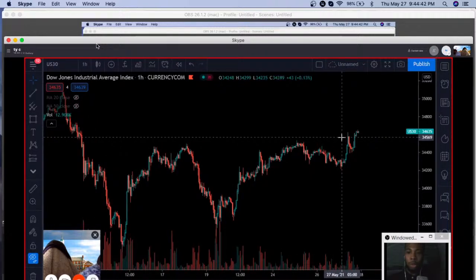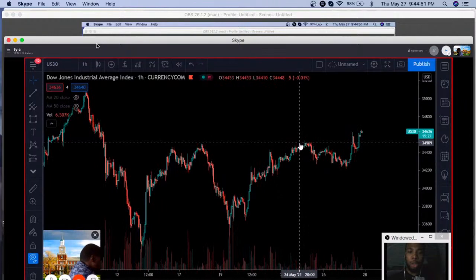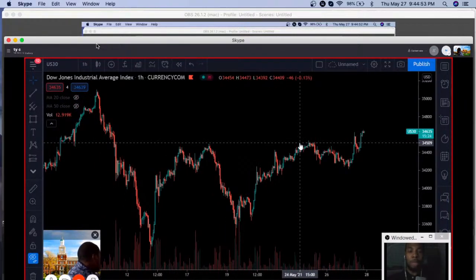So what you want to do is wait for prices to come back to lower levels. That's why in the market you always hear buy low, sell high. We want to use that same concept when we're trading. Now, one thing that we also tell you guys about a lot is the breakout retest trade.